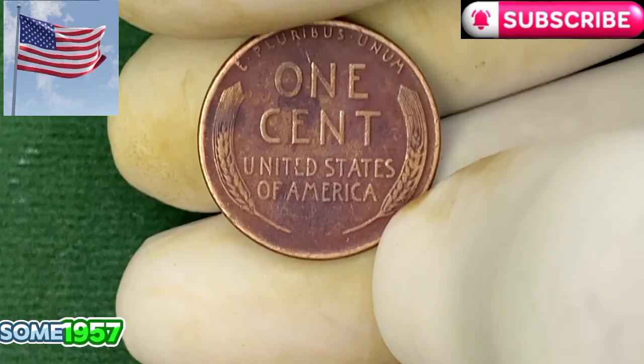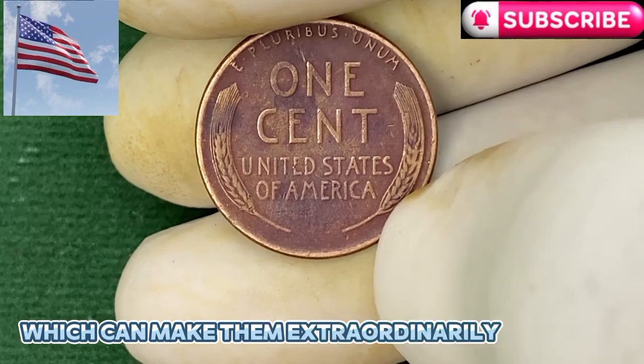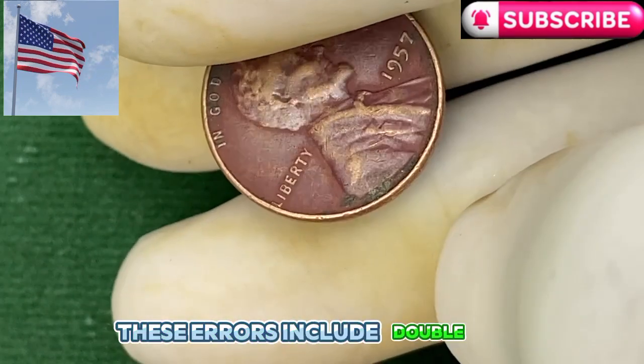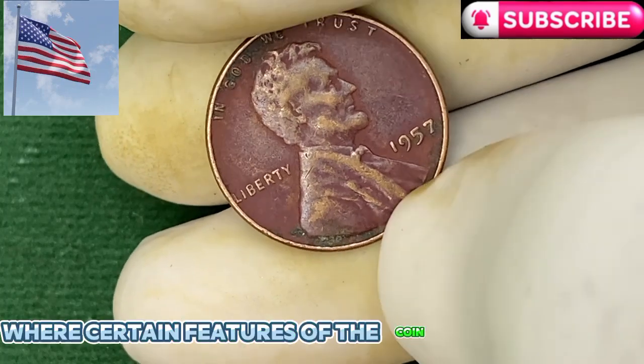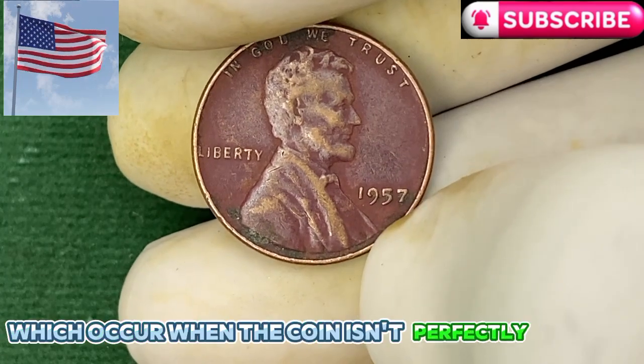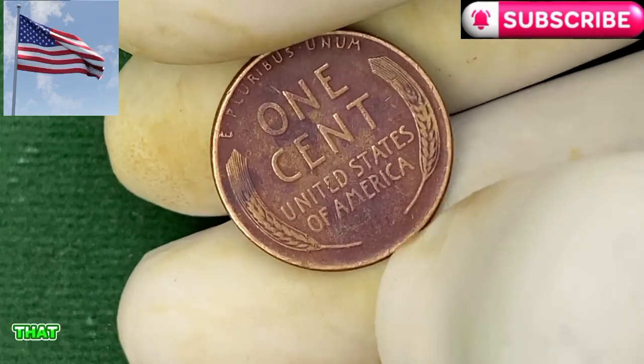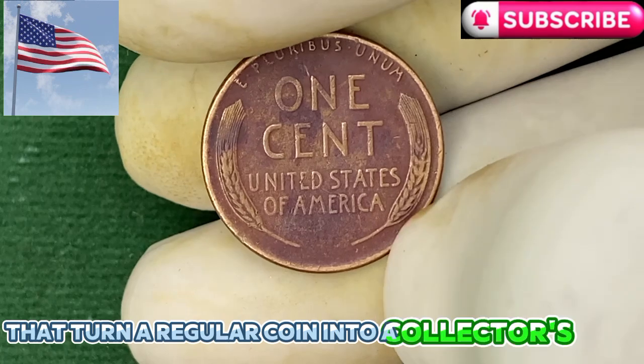Some 1957 wheat pennies are known for their errors, which can make them extraordinarily valuable. These errors include double dies, where certain features of the coin appear doubled, and off-center strikes, which occur when the coin isn't perfectly aligned during the minting process. Such errors are like hidden treasures that turn a regular coin into a collector's dream.